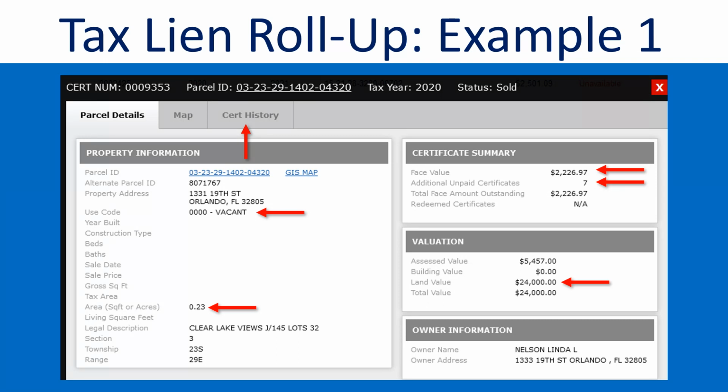Now, here's a tax lien certificate that I was looking at in the over-the-counter list, and this one had actually just sold. But in looking at it, using these online websites, it actually gives us some pretty good information just looking at the online auction site. We can see from here that it's a vacant piece of property, 0.23 acres, so a quarter-acre lot.